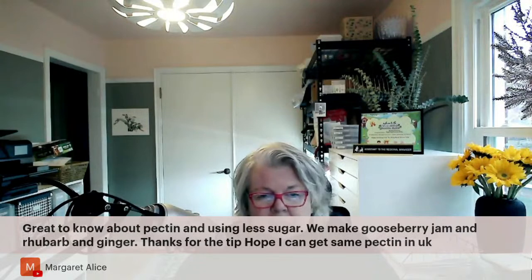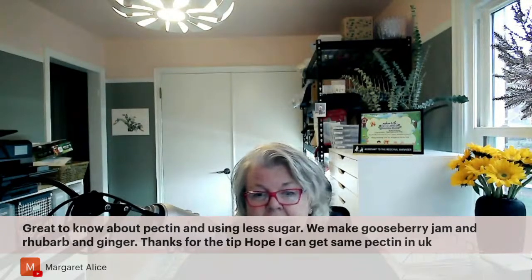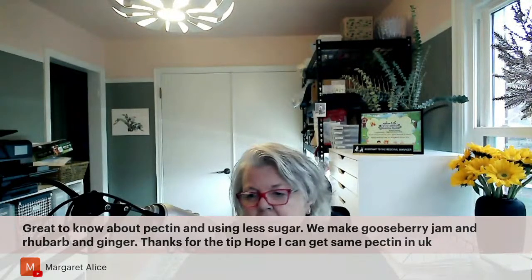Let me pull this one up. Great to know about pectin and using less sugar. We make gooseberry jam and rhubarb and ginger. Oh, yes. And I will see what I can do to maybe get a hold of some less sugar based pectins. It's all about what sets the pectin. Sugar is usually the vehicle that sets the pectin and makes it turn into a jam. And with Pomona's, they use calcium water to activate the pectin. I don't know exactly how that works, but I'm just thrilled. And I love that Karen, I believe it was Karen, had used it for like a decade and thought it was wonderful. So that's awesome.